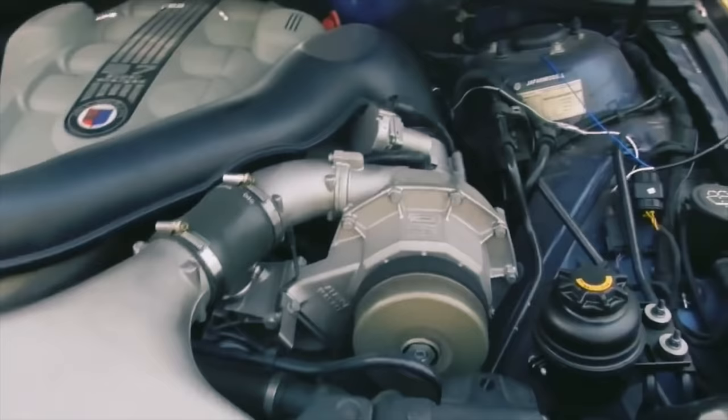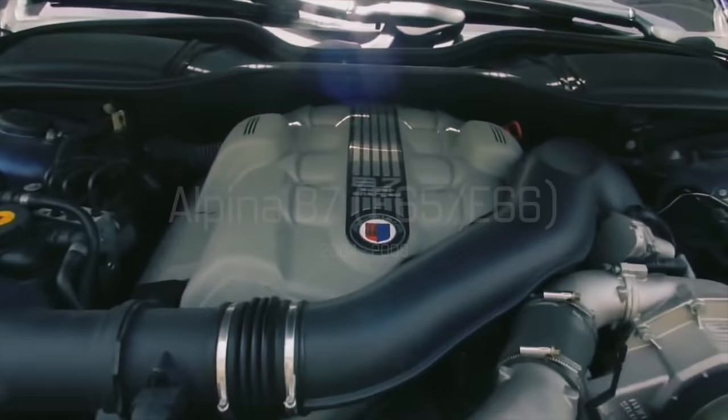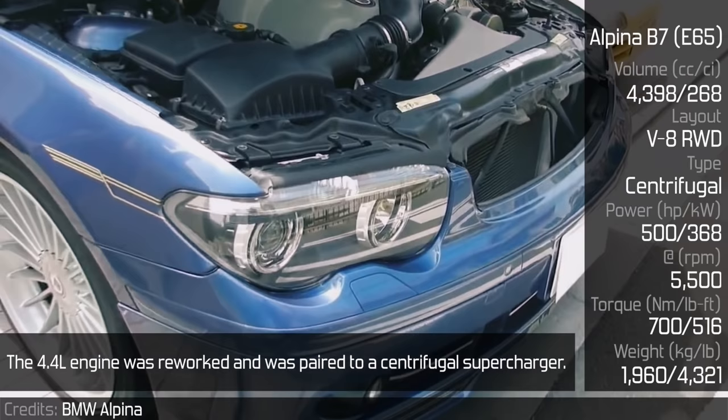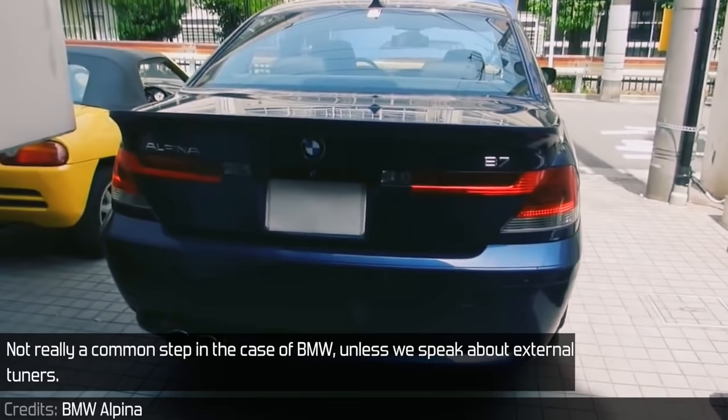Alpina B7. Previously available as both a short and long version, the Alpina B7 had the most powerful engine amongst the E65 and E66 7 series. The 4.4-liter engine was reworked and was paired to a centrifugal supercharger, not really a common step in the case of BMW, unless we speak about external tuners.